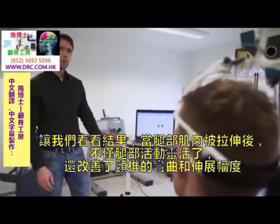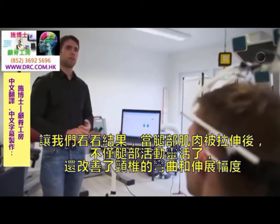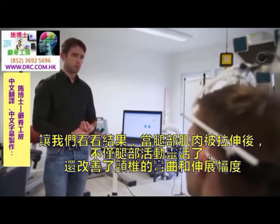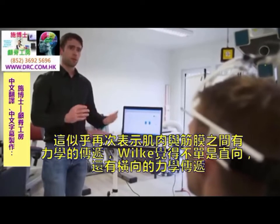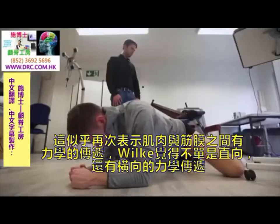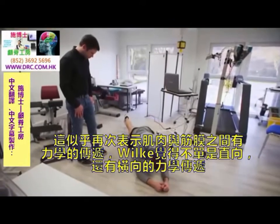So let's look at the results. Ability is improved following the stretching of the leg muscles. We've seen an improved ability to bend and stretch the head in the area of the cervical spine. And that again seems to indicate a mechanical force transmission across the muscle fascia connections. Wilke suspects that force is transmitted not only vertically, but horizontally as well.